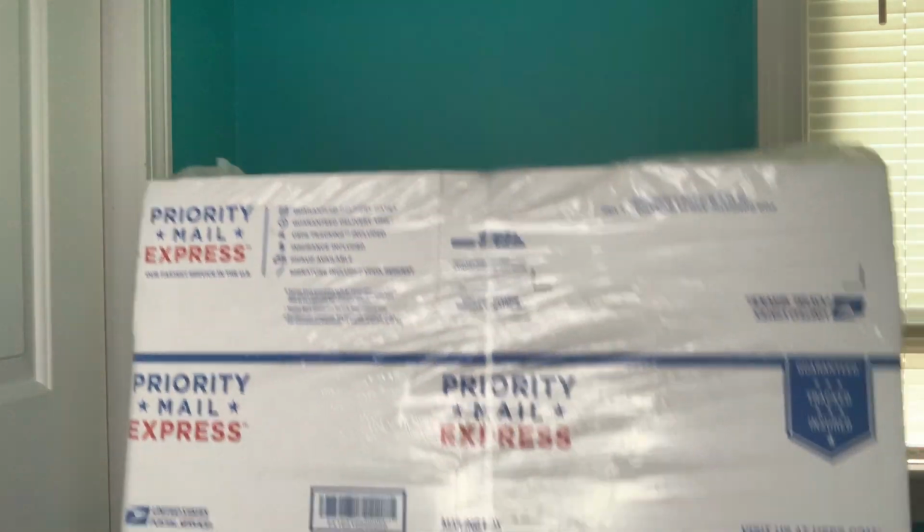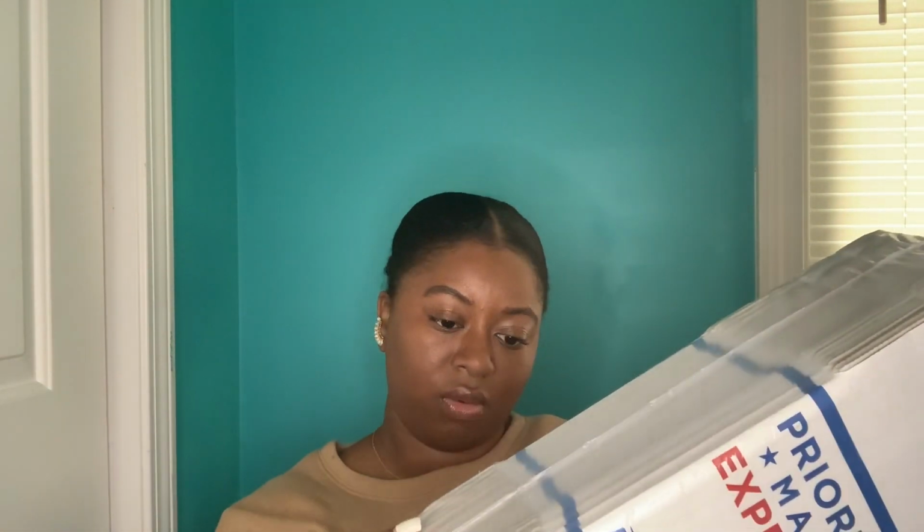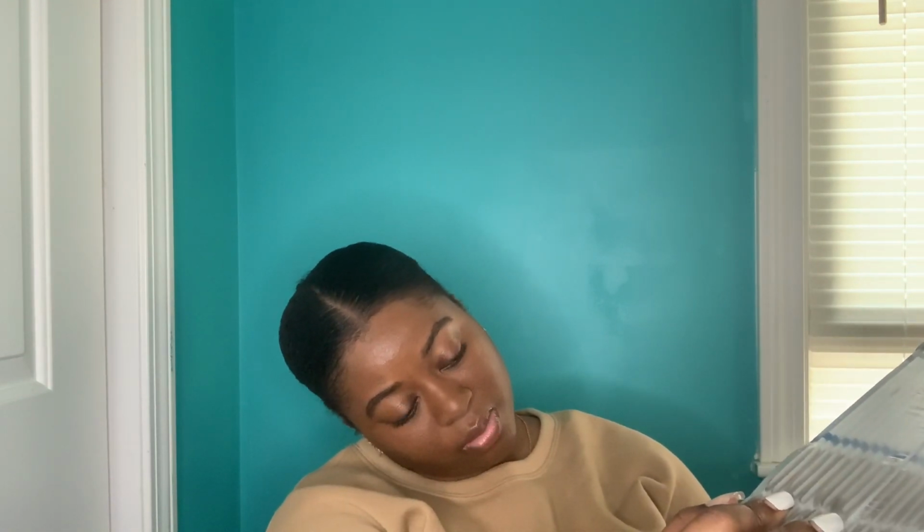Boxes from USPS. These are free, by the way. So I got a whole bunch of boxes from them. I can't remember the dimensions. Let me see. I think they're right here. What is it? 11 by 8.5 by 5. Okay, so that's what those are. I ordered two different sets of them. I bought two sets and each set had 25 boxes in them.